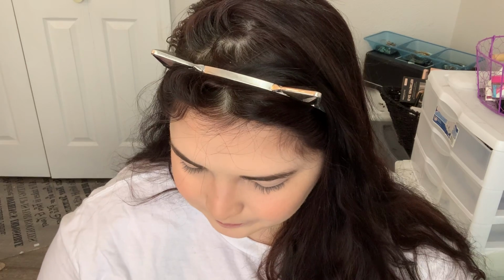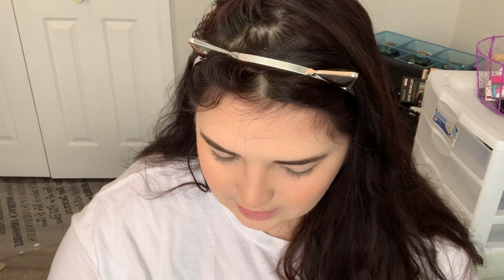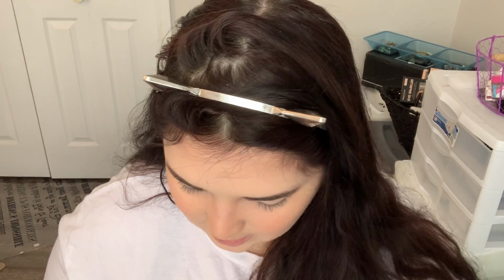Ta-da! My brows are now set. Okay, moving on. Let's go ahead and line the lower lash line because I am going to use liner today. I have by Kat Von D, this is the basket case liner. It is a little chubby guy, so beware of that.